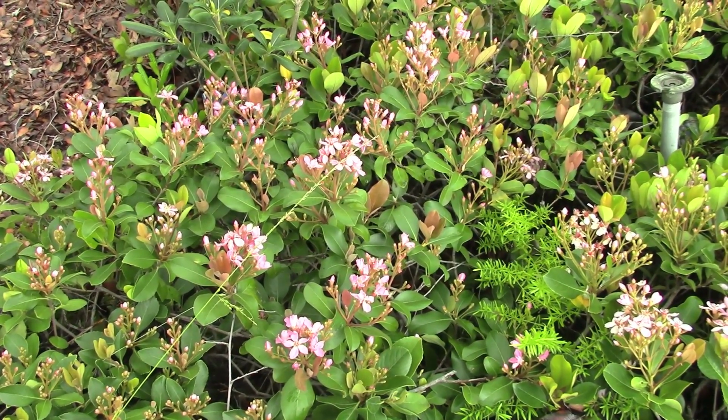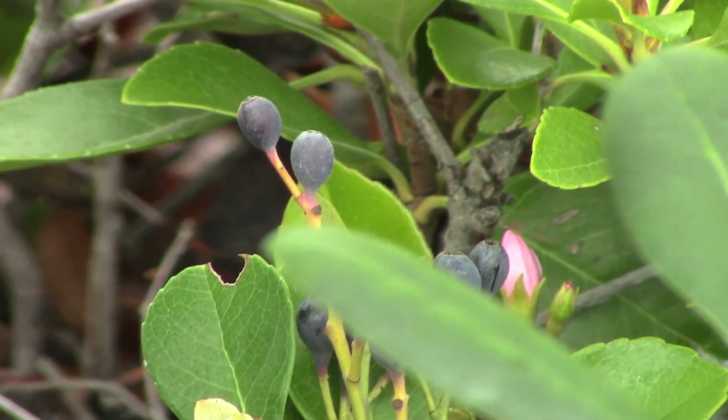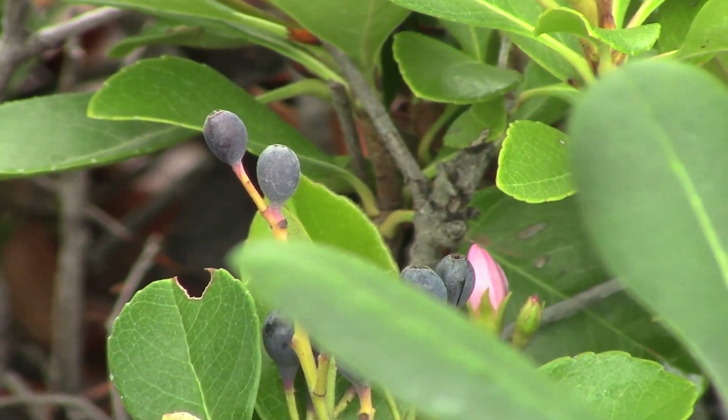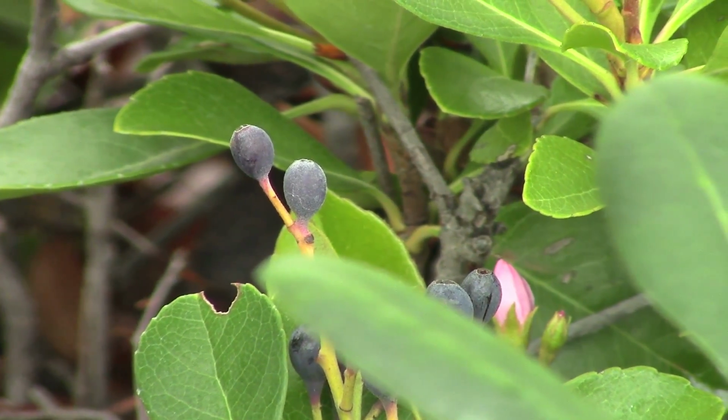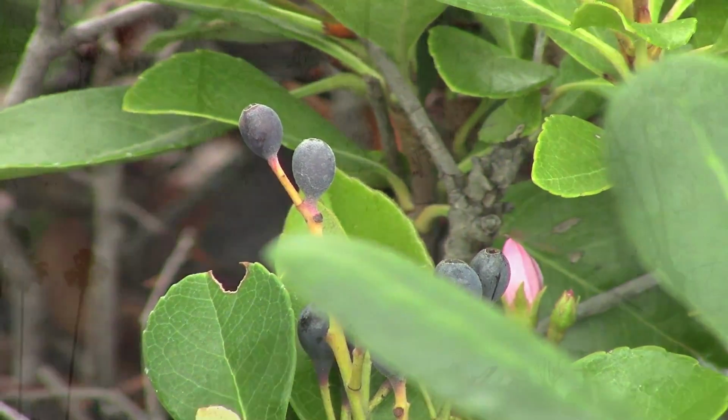I do notice they get some berries on them, and in fact I see some. Here you can see some of the blackberries that form after the blossoms have faded. I believe I've seen some of the animals eating these, some of the birds and such. So it appears to be some sort of food source for the animals, so that's always a good thing to have in the garden too.